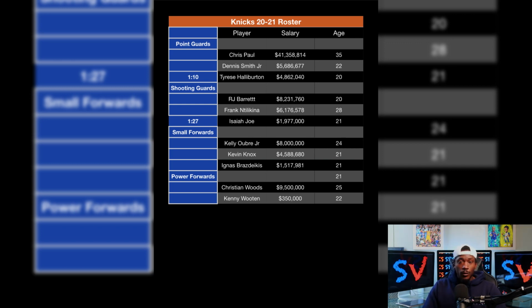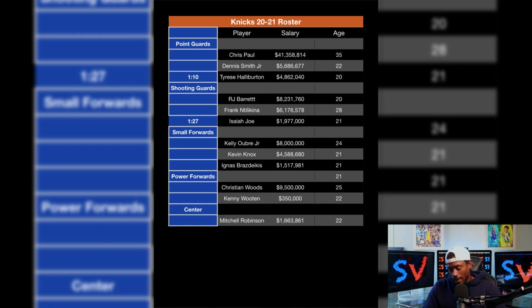And then at center, we're going to have Mitchell Robinson. That's pretty obvious as well. He is going to be the anchor of our defense. With Christian Woods there as well, who does have some shot blocking capability, it won't all be on Mitchell Robinson to protect the paint. And that way, hopefully he'll stay out of foul trouble. So I think that the Christian Woods signing also helps Mitchell Robinson.